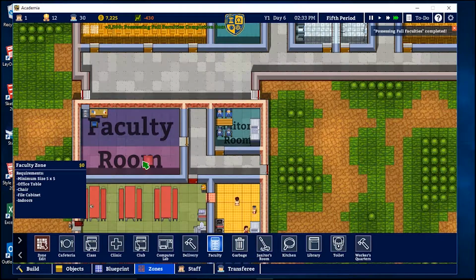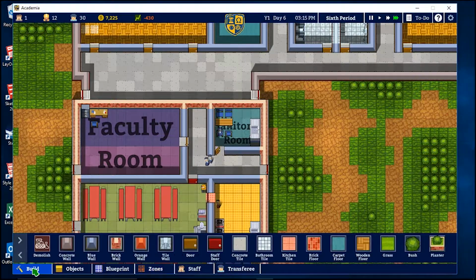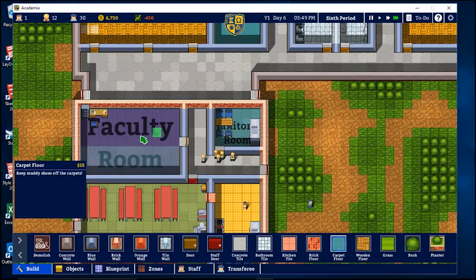There we go. And then that should complete that, and that gave us the money. Yep. We gotta spend our money wisely. The first thing I'm gonna do is buy carpet for the rest of this faculty room that doesn't really need it. But fine, I just can't. I don't want to see it. Different floors.